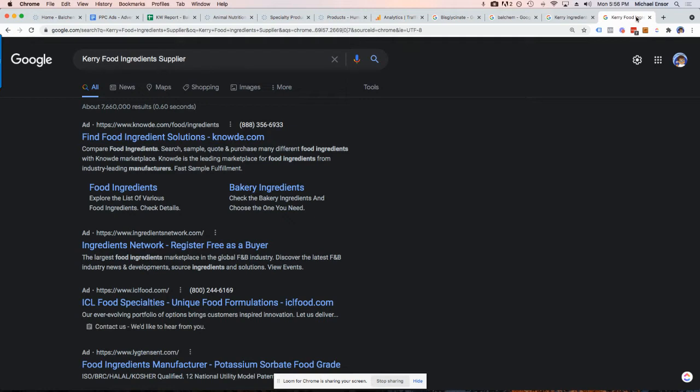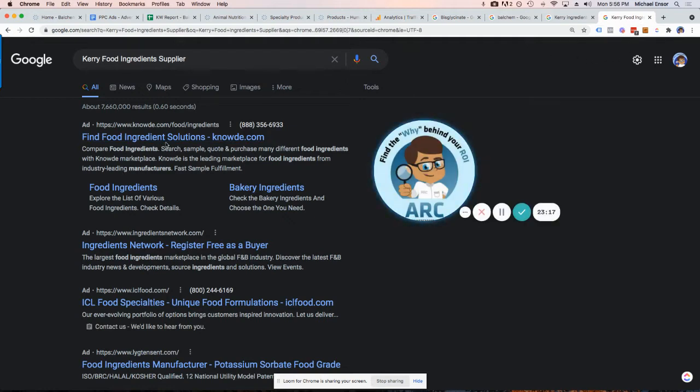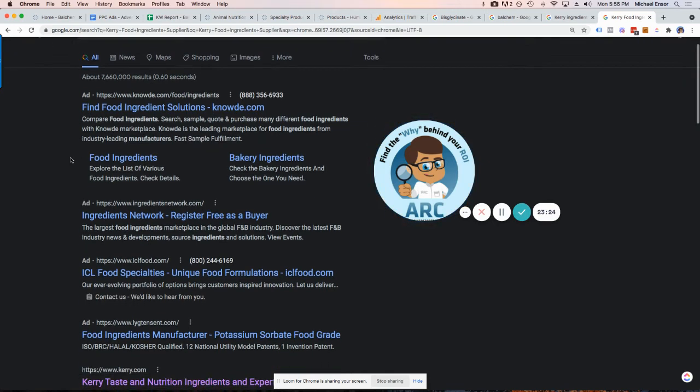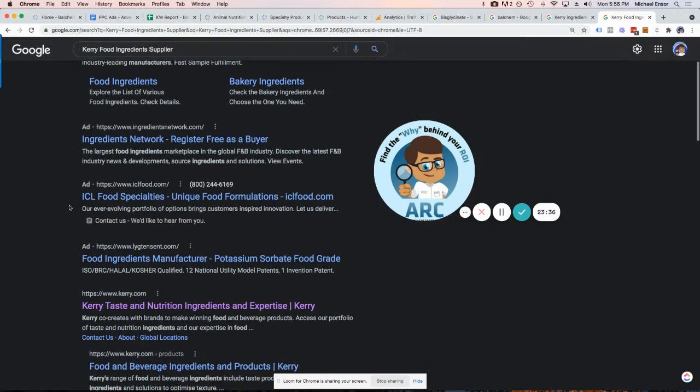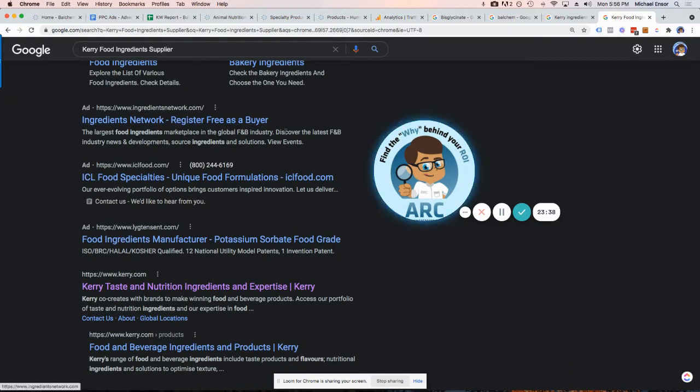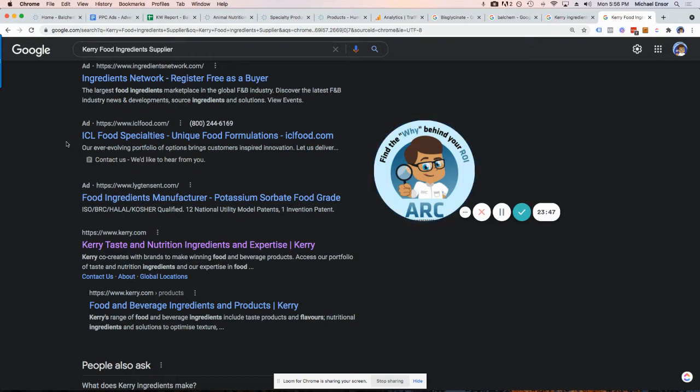Let's take a look at some of these ads as an example. Find food ingredient solutions. Compare food ingredients, search, sample, quote, and purchase. I'd say it's similar. Register as a free buyer. Boom. Call to action. Value proposition: largest food ingredients marketplace in the F&B industry. They had a great thing going, and then they fell off with this content, which is really not relevant. Latest news.